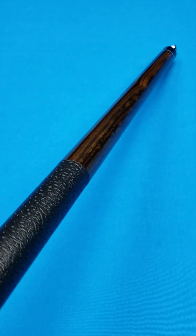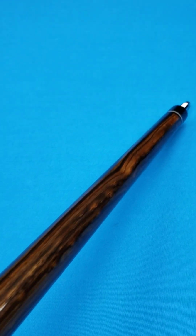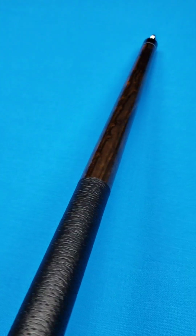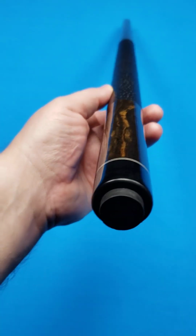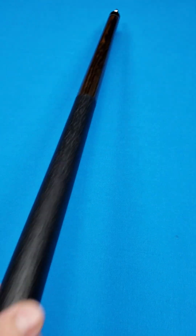Rick's always working on some real big cues, and he's definitely buried in work over there, just like any great cue maker. So he doesn't have a lot of time to make the player quality cues, but we are an official dealer of his cues, and we get our hands on some nice stuff. This is a really cool cue, and it's a great price point for somebody.